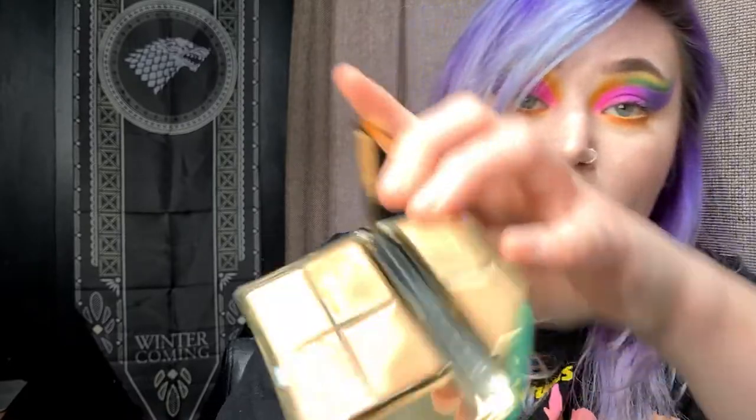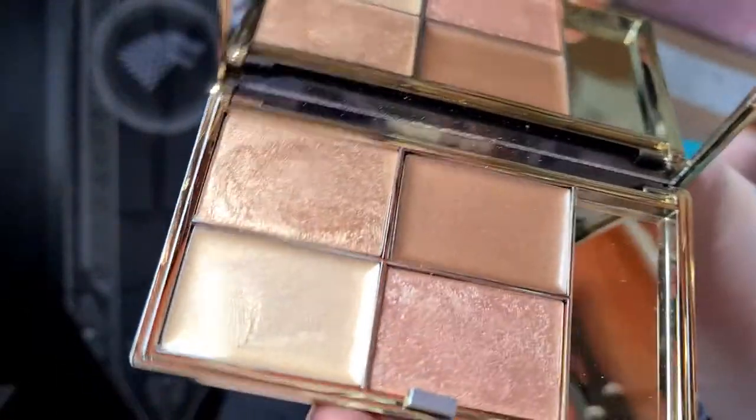If I wanna dye my hair, I'll just dye my hair, you know? Then, again, I don't know where I got this. I think I might have got this at Superdrug Presents. I can't remember. I've got no idea, but this is a highlight palette, but it's cream. I think two cream, one powder. I think I've swatched them, I'm never gonna use it.